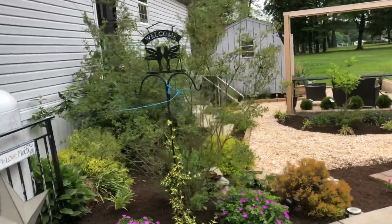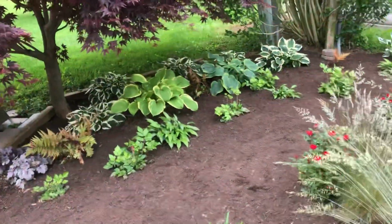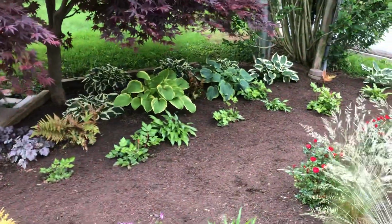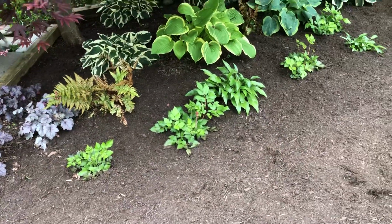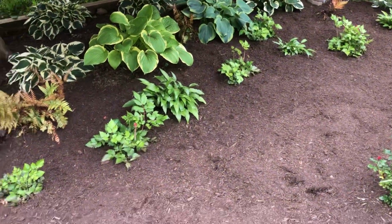All right, now let me show you my shade garden. All right, so here's all the shade-loving perennials. 3 heuchera down here. Then I got 5 astilbe that are now budding up.